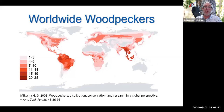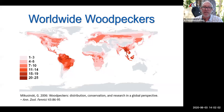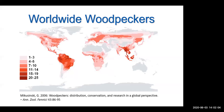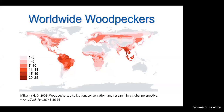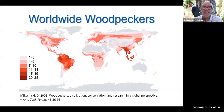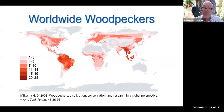Now, this study was done in 2006, and I'm going to share this publication with you. It's not too terribly technical, but it was kind of the first time that a quantitative look at the distribution and densities of different types of woodpeckers as they appear around the world. Having that kind of quantitative data allows scientists to focus on areas that might be under threat, and therefore the species within those areas. It gives us an idea of where the most diversity of woodpeckers can be found.